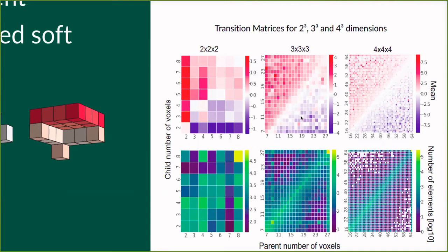In each generation of our evolutionary algorithm, a parent is mutated, generating a child. On the bottom 3 plots, the color code represents the log of the number of times each of these transitions happen. For example, the transition of a parent with 4 voxels to a child with 4 voxels. The top 3 plots have as the color code the mean value of the difference of fitness in each transition.